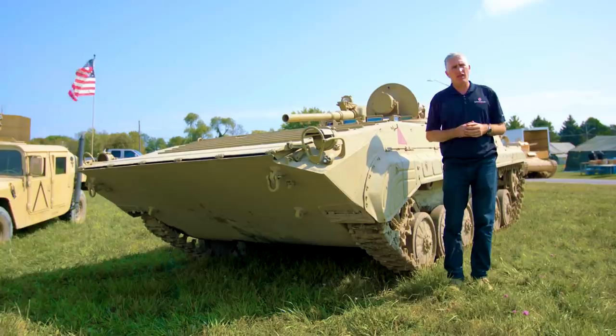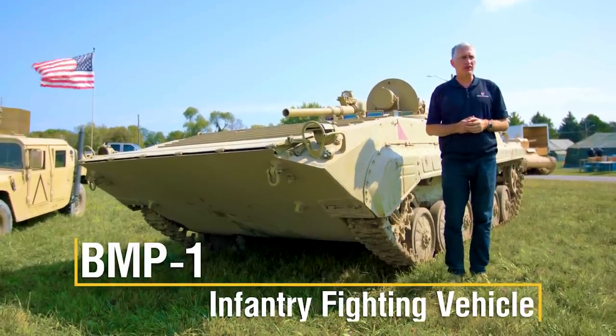So this is a new one here at the Aquino Weekend. It was in the hangar, but I don't remember it being on public display. It's a BMP-1 Infantry Fighting Vehicle.